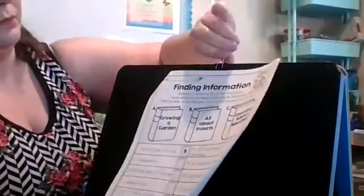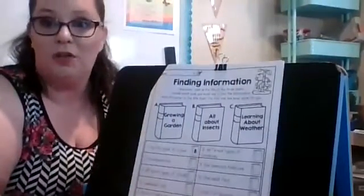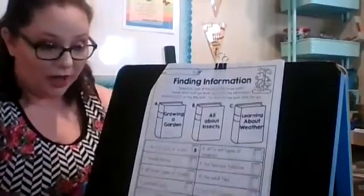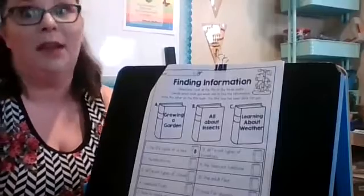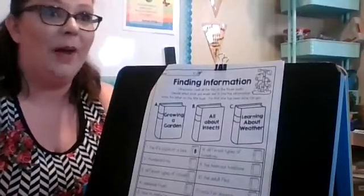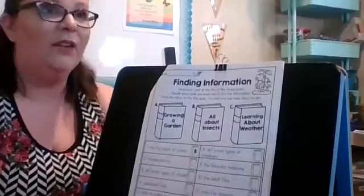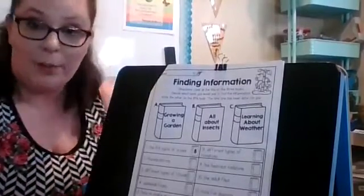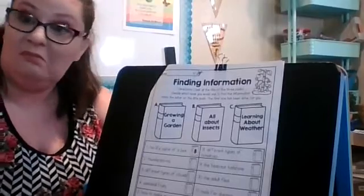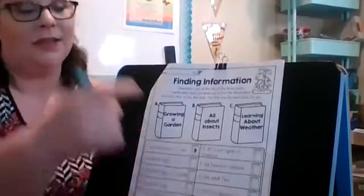Then we're going to go to the other packet, the one that had the word search. We're doing 1 page per day. Finding information. There's a saying, don't judge a book by its cover. We're not judging anything by a cover, but we are going to pull information. If you go to the library and you want a book about cars, and you pick up a book from a shelf and it says, My New Puppy. Is that book going to be about cars? How could you figure that out? That's what we're talking about.